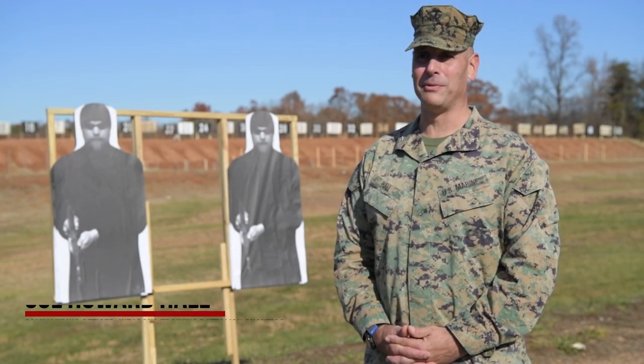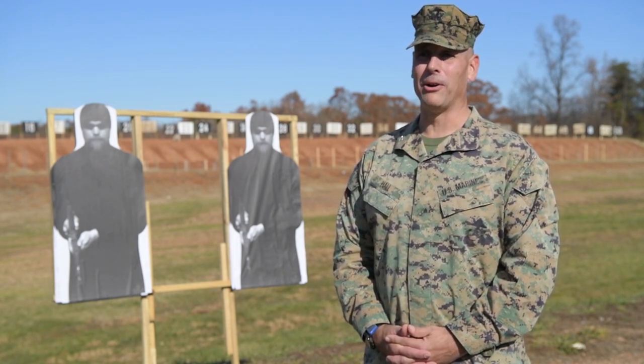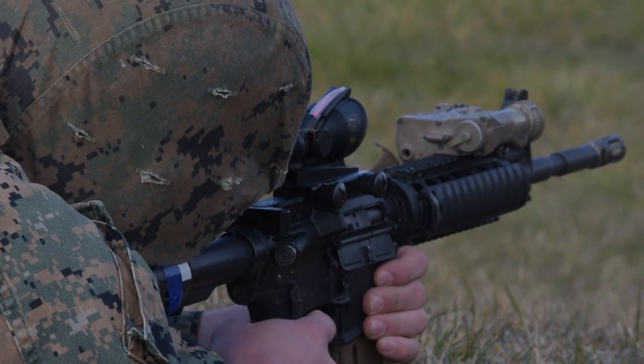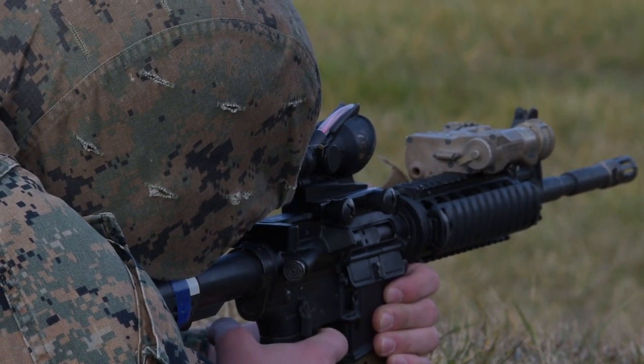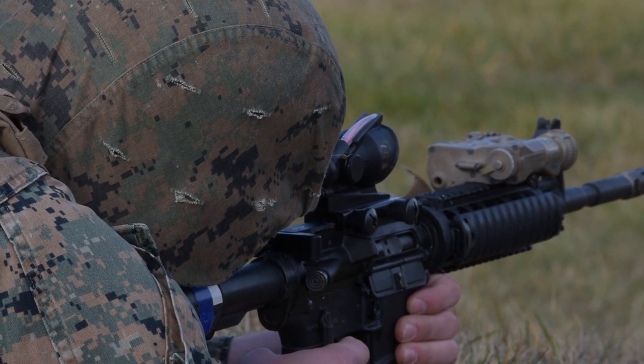Weapons Training Battalion's mission is to enhance lethality of individual Marines all the way across the force. We do this primarily by hosting the Combat Marksmanship Symposium, where we collect the requirements from the marksmanship community of interest. And from that marksmanship community of interest, we identify the requirements and we identify solutions.